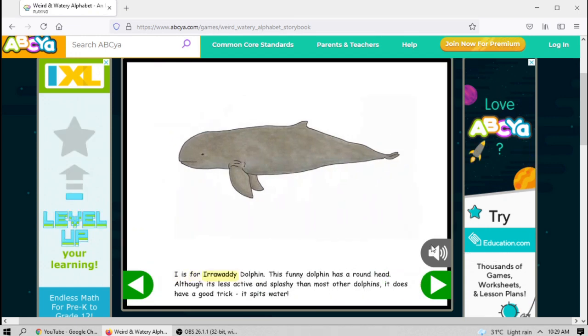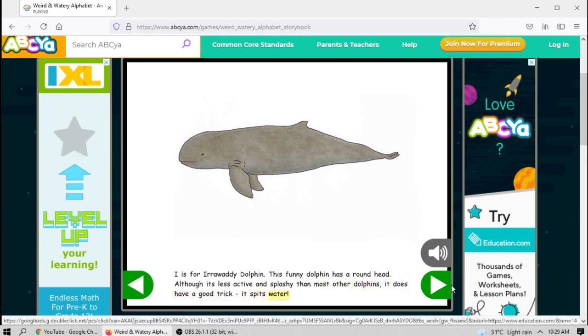I is for Irrawaddy dolphin. This funny dolphin has a round head. Although it's less active and splashy than most other dolphins, it does have a good trick. It spits water.